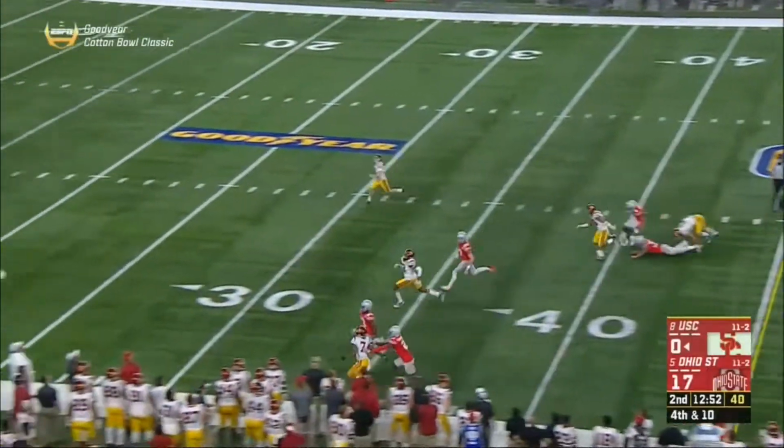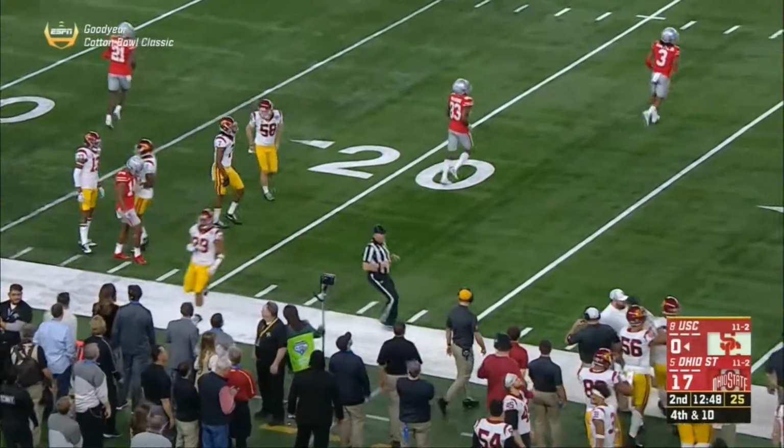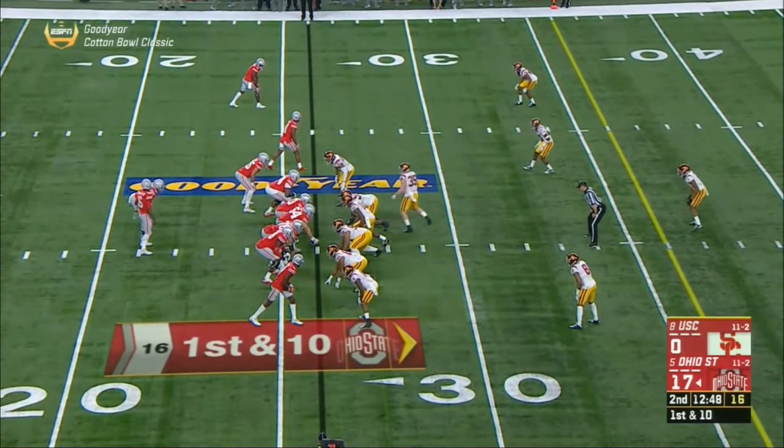Pedrovich, wobbly kick to the sideline. And it goes out of bounds, doesn't even reach the 20-yard line. That is not going to work in this matchup. He's actually probably not saying that.